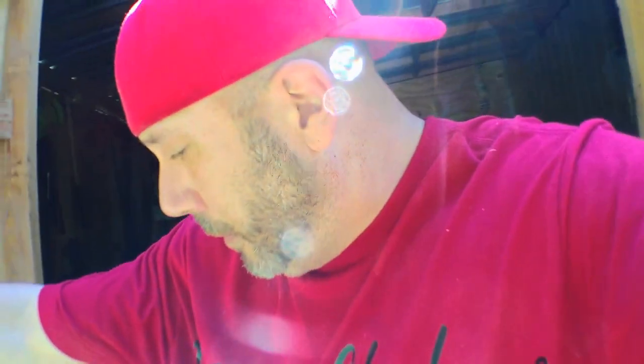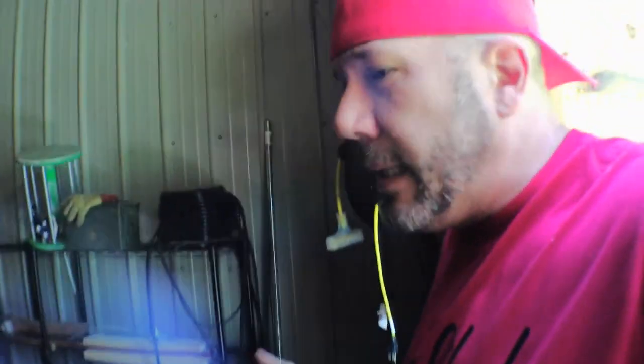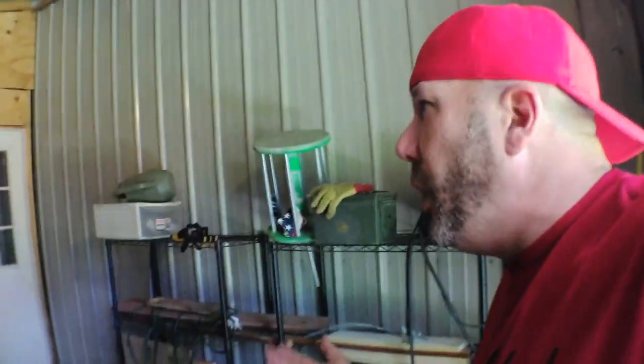Everybody likes to come in this shed. The chickens like to climb all over everything. I try to leave the shed open every now and then to let it air out, you know. Don't stink at all. It just gets kind of musty, you know. There's no windows in the shed area.